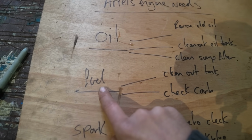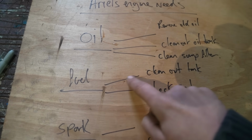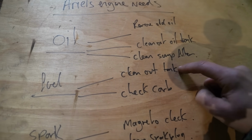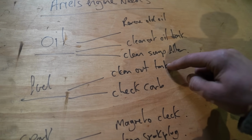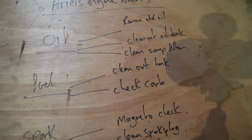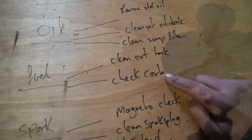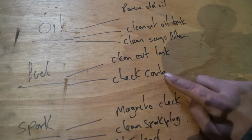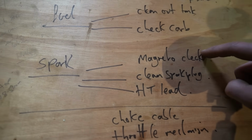We need clean fuel mixed with air going into the engine. That means we need to clean out the tank because there's some rust and some sort of junk inside the tank. I don't want any of that going into the carb because it will block the jets and then block the carb and it won't work. The carb is probably going to be full of sludgy old fuel, so we need to have a look at that. Then the scary one, we need a spark, which means we need to deal with some electrics.